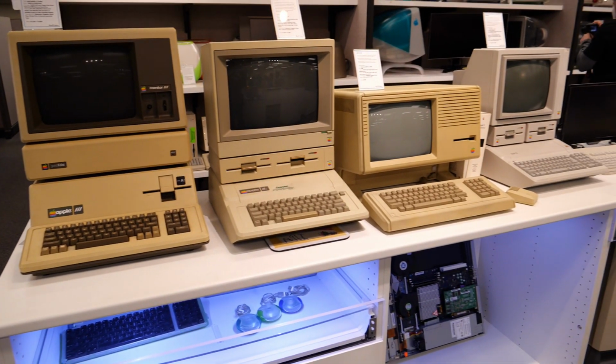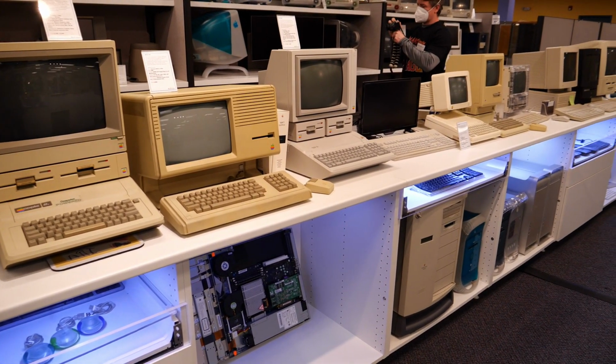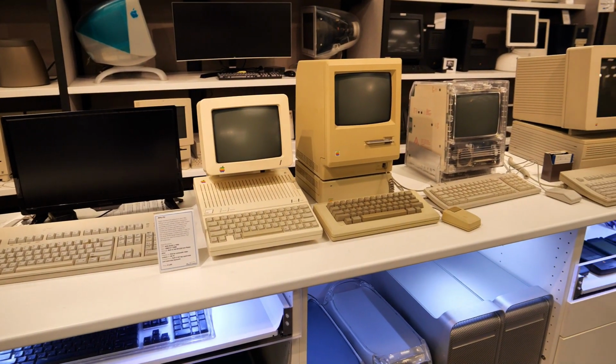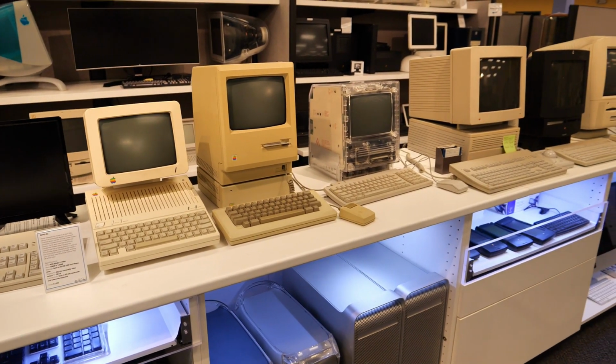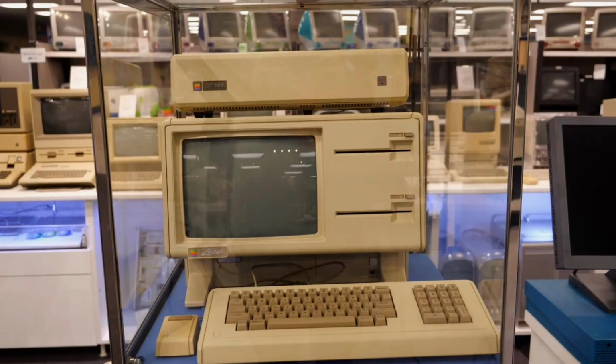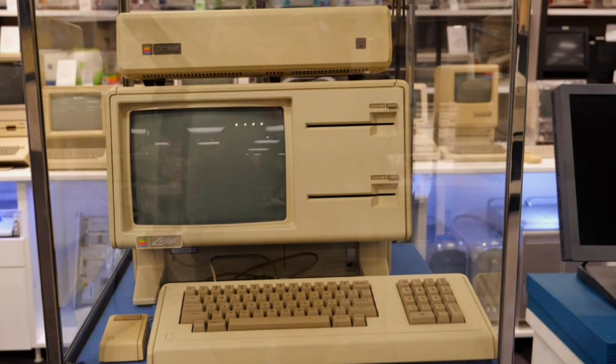Here we can see some very cool Apples as well. Apple III, Apple IIs, very nice to see in the museum. A nice 2C there and a Mac in a clear case. I think that's a 2CX or something to that effect. Sorry, Mac guys, I probably got that wrong. Here's a Lisa, cool to see that as well on display. So many cool devices here.